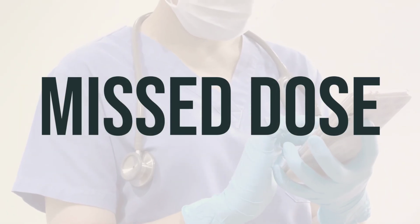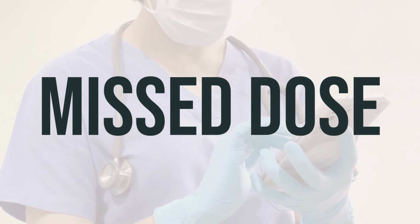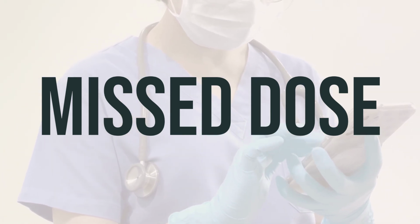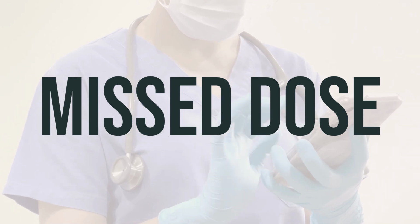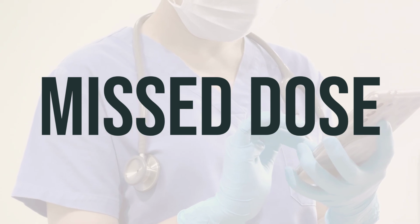If you happen to forget to take a dose of Icar-C Plus, take it as soon as you remember. However, if it's almost time for your next dose, then just skip the missed one and take the next dose at your regular time. Avoid taking a double dose to make up for the missed one.